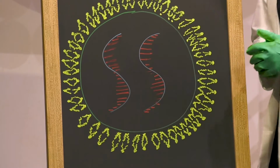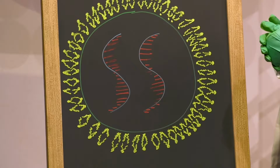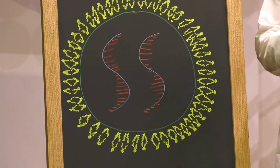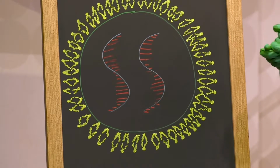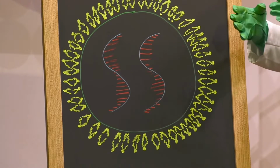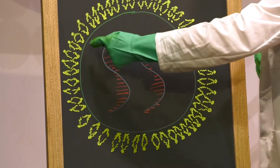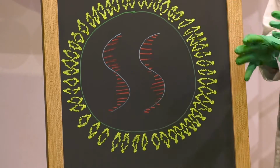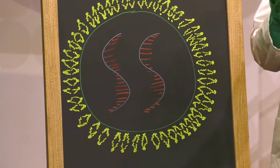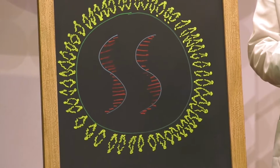This is the stuff that goes into your cells or the cells of whatever host the virus is trying to infect, and it tells your cells, hey, make some more viruses. So it's able to hijack some of your organelles and other proteins in order to create more viruses, to create more proteins as well. This protein capsid, this green line right here, is essentially just a case that holds in that genetic material. And that's it. That's all that viruses are usually made out of.